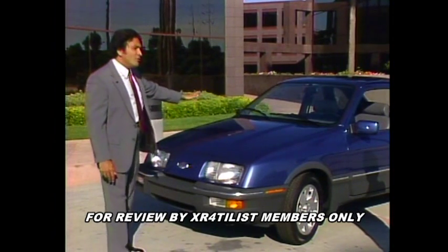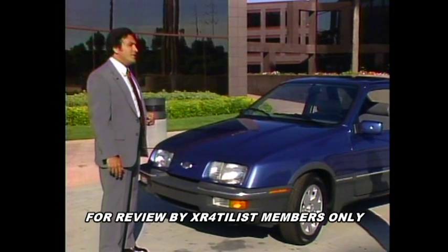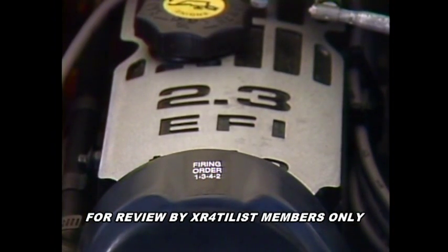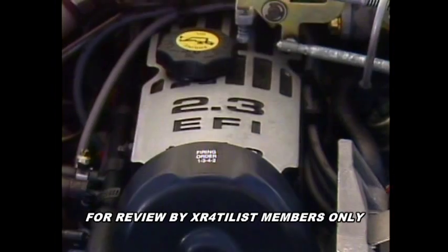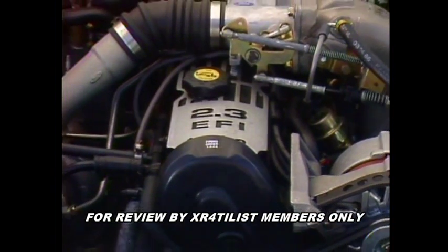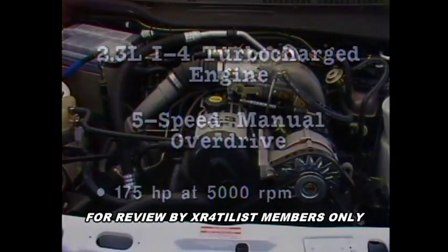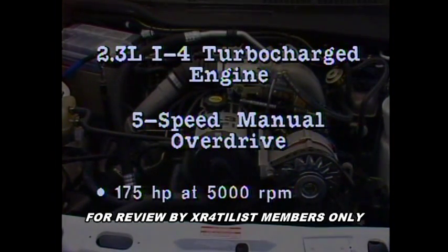Under the low-slung hood breathes the heart of the XR4Ti, the 2.3-liter turbocharged, fuel-injected, four-cylinder engine. With the 5-speed manual transmission, this power plant generates 175 horsepower, which will compete with some of the best 6- and even 8-cylinder engines that are available in the class.